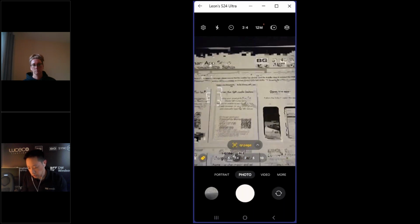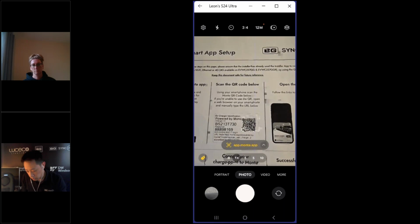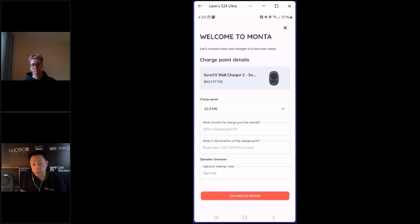pick this piece of paper back up. We will go to this QR code here, which will pre-populate the charger's ID into MONTA. So as you can see on screen now on my phone, it's come up with BS 213T730, so that's the charger's ID. I've now got 3 boxes to complete. I can either select that it's a 22 kilowatt or a 7.4. In this instance, this one's a domestic 7.4 unit.